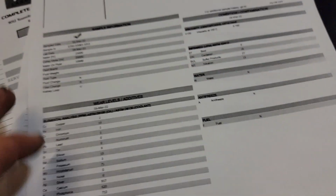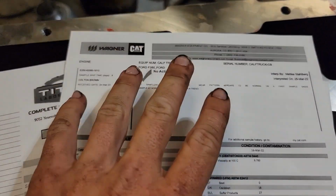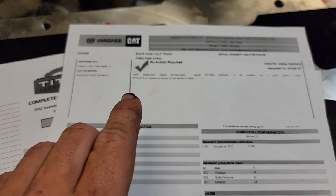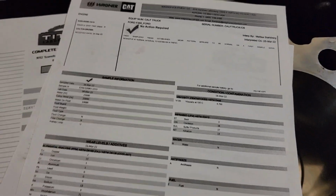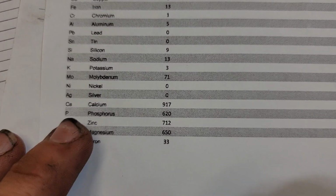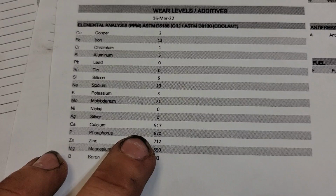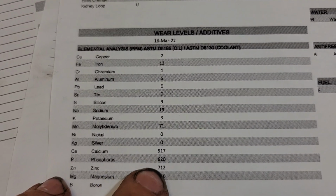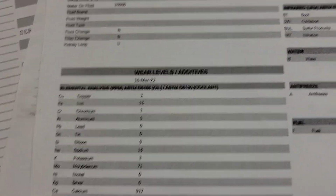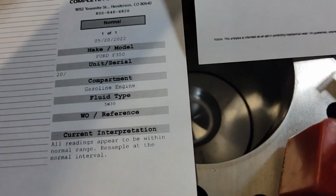So this is the first oil sample from Caterpillar. This is at 10,000 miles. This is house brand 15W-40 Napa oil and one can of the BG MOA. The big thing I'm looking for here is zinc and phosphorus. Those are two things you watch. Those are some of your slick stuff. So zinc is 712, phosphorus 620. Still acceptable. Cat said don't worry about it. You're doing pretty good. Let's go to this other one.